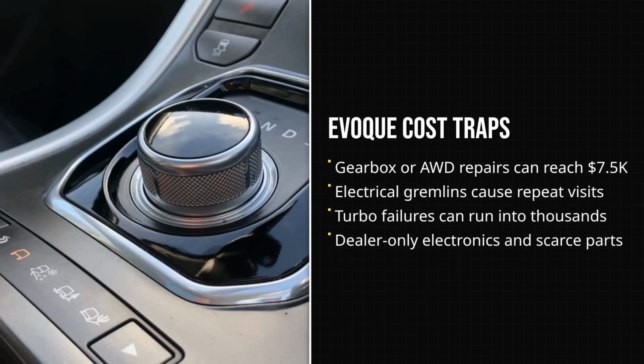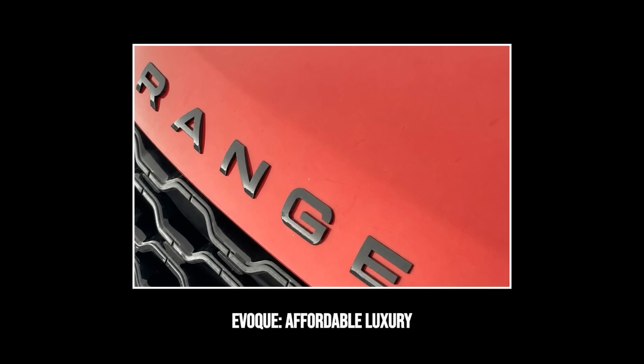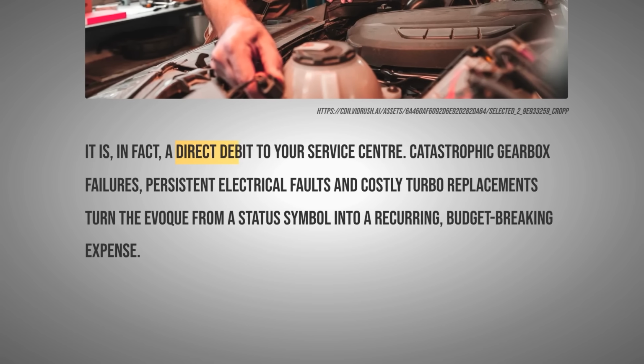Gearbox faults, the all-wheel drive system, electrical gremlins, and turbo bills that have hit $7,500 on cars barely broken in. It looks like a bargain slice of luxury. It is, in fact, a direct debit to your service centre.